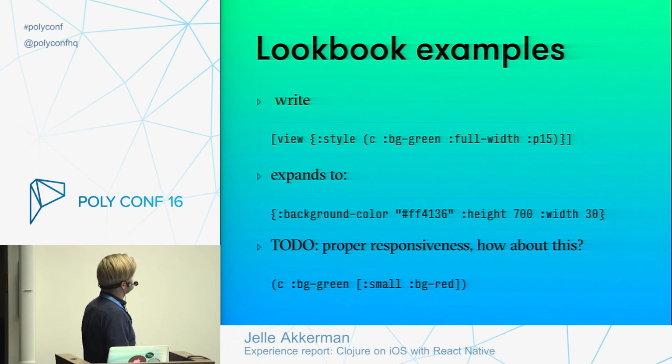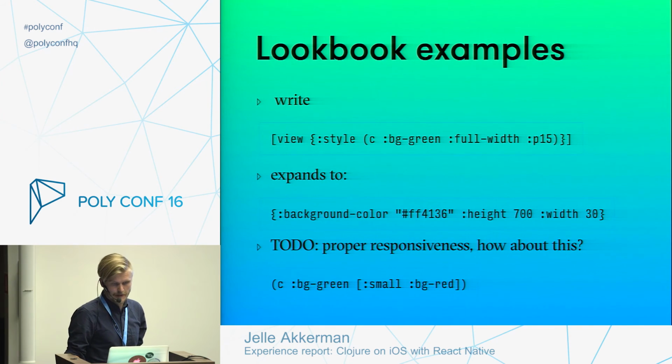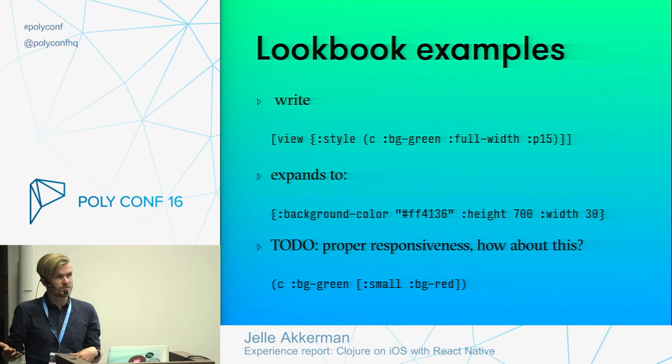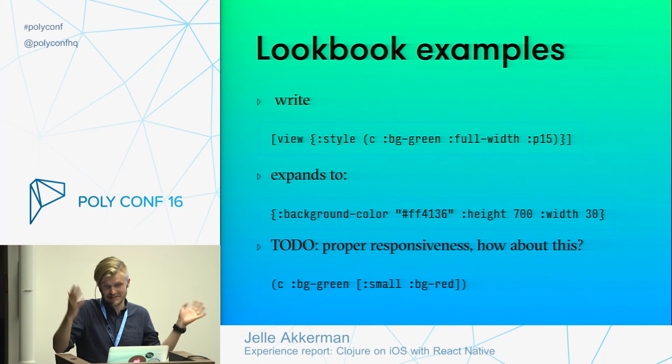So this is how it looks. You see some hiccup here, and the view has a style, and it has a background color green, full width, padding 15. And that then expands to this on compilation time. I still haven't figured out how to do proper responsiveness. We're not entering Android land yet, but I can imagine it to be something like this.